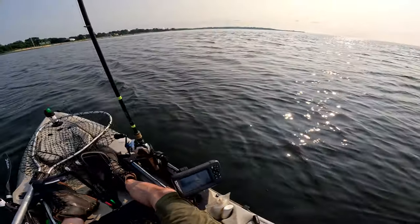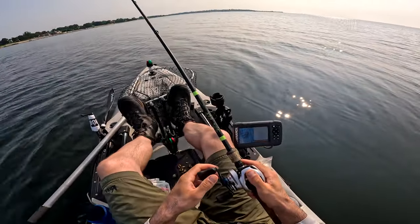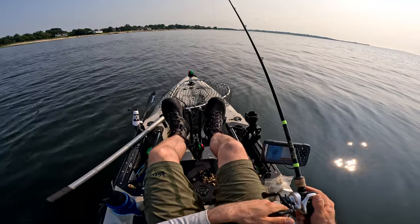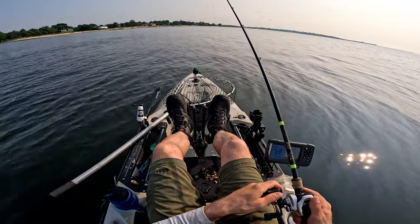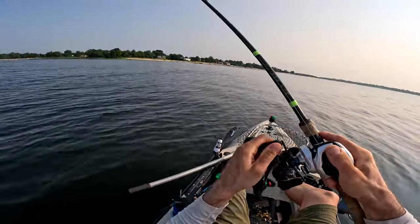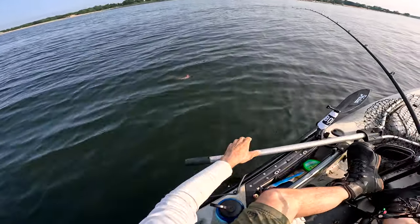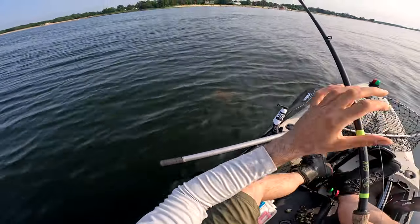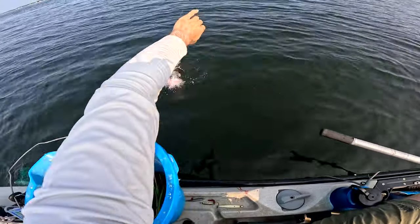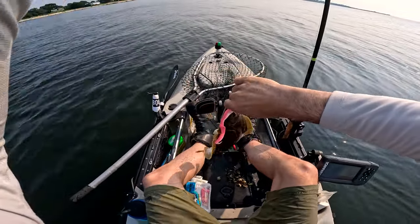Try throwing the pink shine on for these sea bass. Maybe they'll like that. Feels pretty good. That feels pretty good. Nice fluke. Not a keeper though, but at least we got one. At least we know they're here. Sick. Doing pretty good. If we could just get the striper, then we'd have the slam.